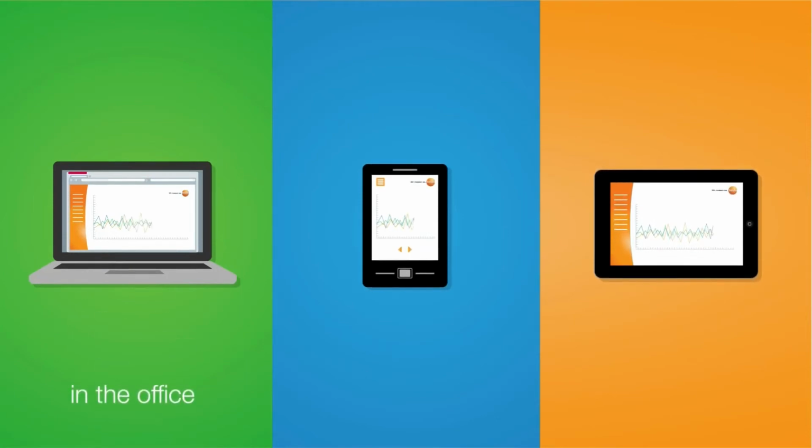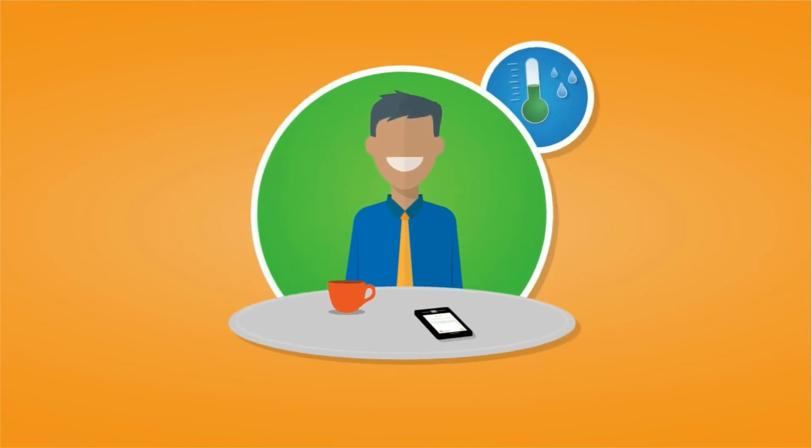On a PC in your office, by smartphone when you're traveling, or with a tablet at home. No matter where you are, your measurement values are always with you. And if a limit value is violated, you get the alarm quite simply on a device of your choice. Or on all of them.